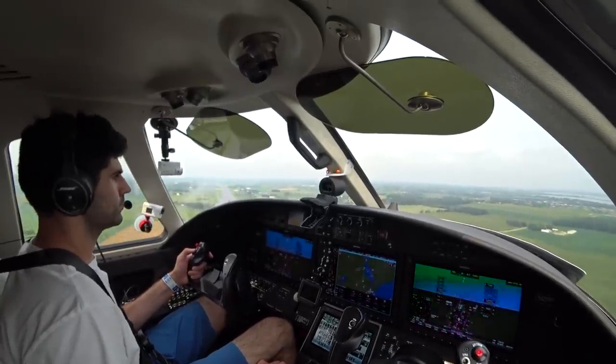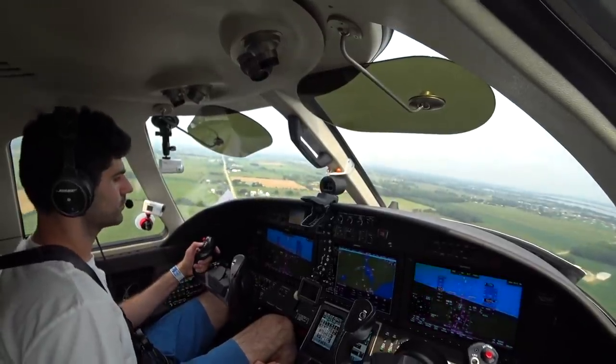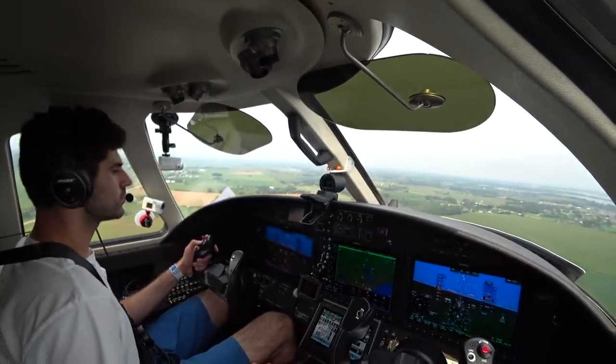All aircraft waiting to depart, we appreciate you guys coming out today. Hope you guys have a safe flight back. We've just got a few arrivals coming in and we'll get you going. I know you've been waiting in line for quite a while. We'll get you out as soon as we can. Thanks for coming to Oshkosh this year.